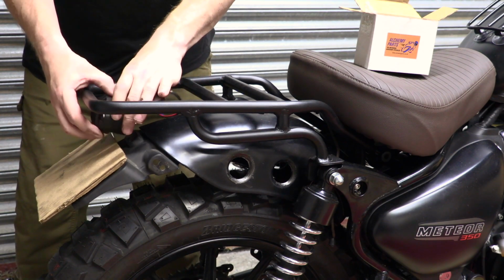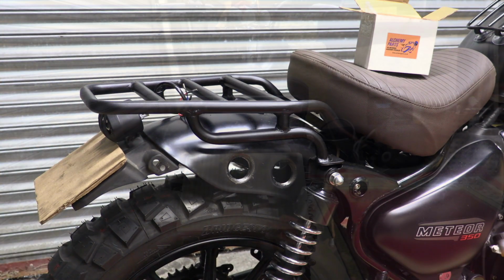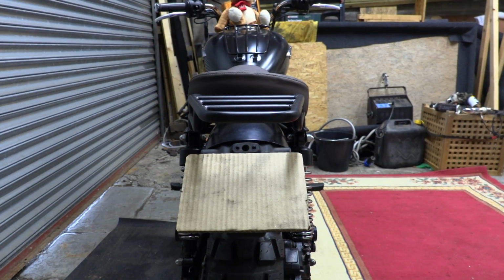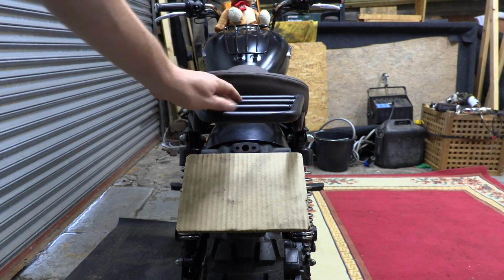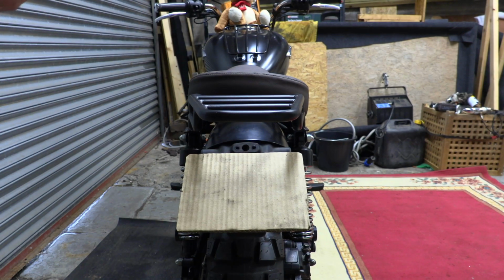Can I just bolt that in there? No, I can't just bolt that in there. Come and have a look. There's your view from the back. This was the number plate there. Rack, metal number plate ends there.